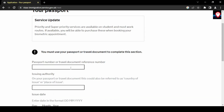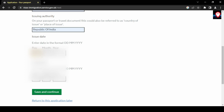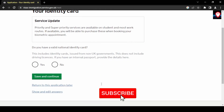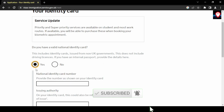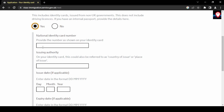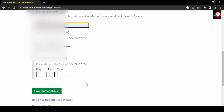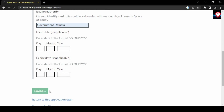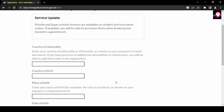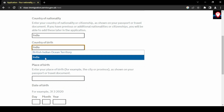Now you have to enter passport number, issuing authority, issue date and expiry date of the passport. Now it's asking for valid nationality identity card. If you are from India, you can use Aadhaar card, or if you are from outside India, you can use your identity card. Now you have to enter country of nationality, your date of birth, place of birth and country of birth.